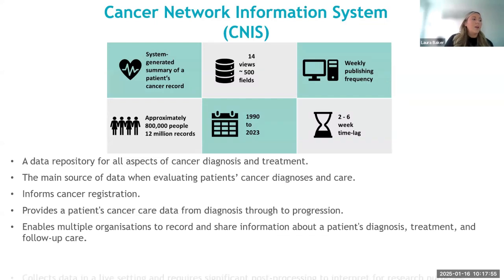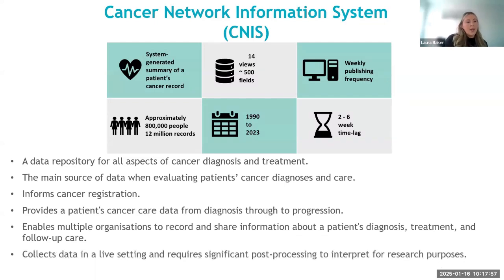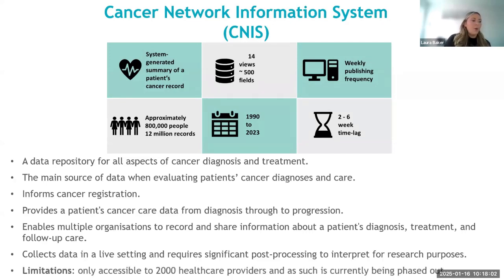It is a live system that enables multiple organisations to record and share information about a patient's cancer journey and their follow-up care. However, there are current limitations with this data set. It's only accessible to around 2,000 healthcare professionals and is currently being phased out and replaced with a new data set to come. However, it does cover a breadth of time throughout Wales's cancer recording journey and still houses an abundance of data that can be utilised to look back retrospectively.